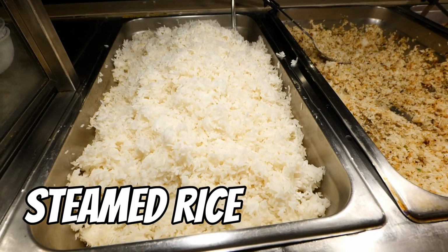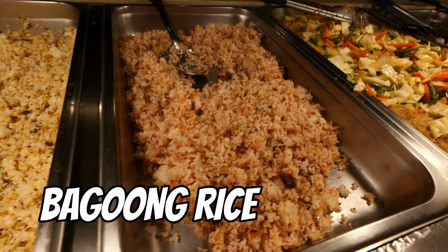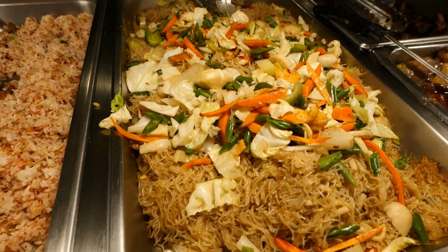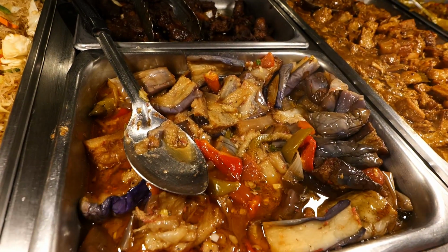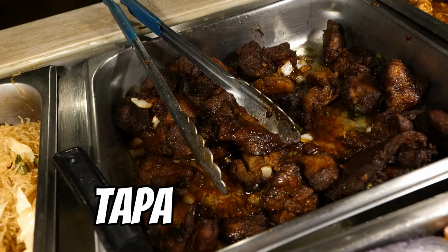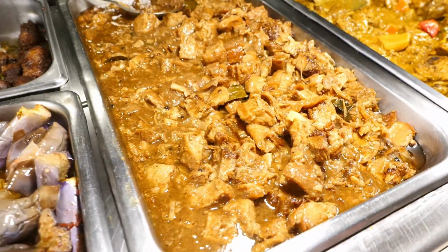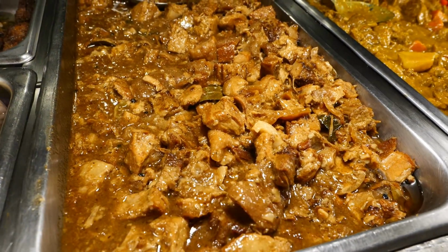Let's do it. Okay, this is our steamed rice, jasmine rice here. We got garlic rice, and we got bagoong rice over here. Our popular bihon guisado. We also have sauteed eggplant with bagoong as well. Our tapa here. What is that? Beef tapa. Oh yes. Yeah. Okay. This is also a paksiw na lechon, just a popular Filipino dish.